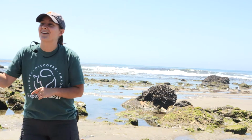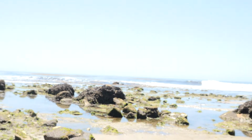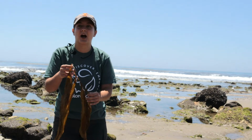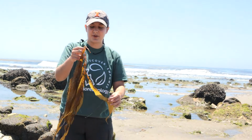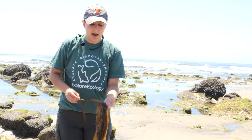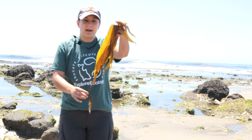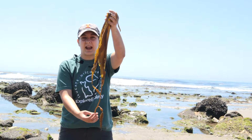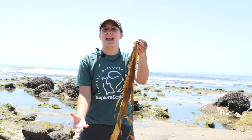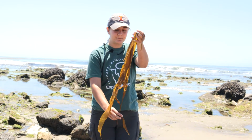So I'm going to walk, or actually, if you want to hand it to me, thank you. So here I have a piece of giant kelp, which is one of the more common pieces of algae that we might see wash up on the beach. So I want to tell you a little bit about the different parts of the giant kelp. So out in the ocean, the kelp would be growing like this, and at the very bottom, there would be what's called a holdfast. And that is kind of like an anchor for the kelp. It keeps it locked on to the rocky bottom of the ocean.